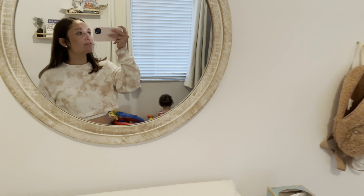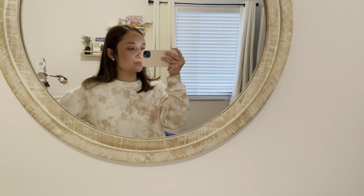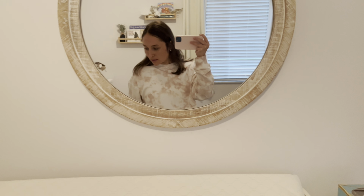I'm still trying to figure out what I want to do, if I want to keep Jaden in this room or if I want baby number two to be in here. I kept the nursery super neutral, so I feel like I could either keep it Jaden's room or I can make it a baby girl's room, but we're still trying to decide.